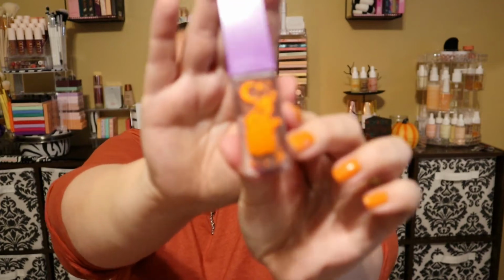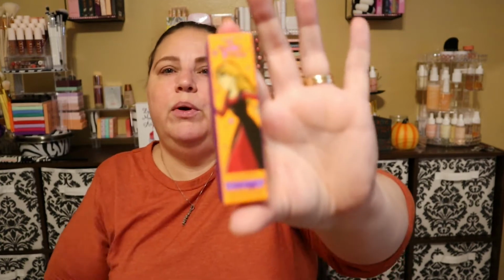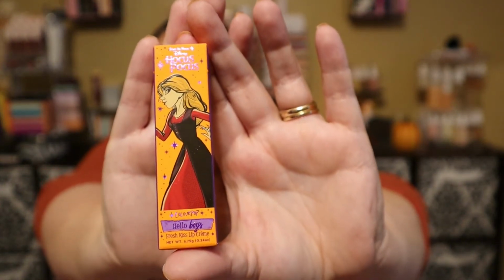Let's see what else here. You also got 3 of their lip creams. This one is Calming Circle with Mary on the front. I will have to say that the packaging is cute, but I'm not a huge fan of the Hocus Pocus cartoon art. I'm sure that's probably Disney's thing. I'm just not a huge fan of it. So this one is a brown color, more neutral. And we have Hello Boys, which has Sarah on the front.